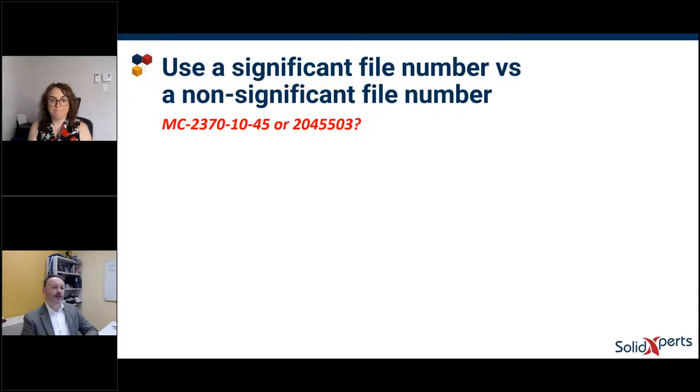So for instance, let's say we compare a document like MC-2370-10-45 or another one that's simply called 204-5503. So what's the difference? Well, you can already kind of guess that the one that starts with MC seems to have some particular structure, with these dashes, that shows there's something here that we can maybe decode, where for the other one, there's no way. Well, there's always a way, but it doesn't look like it's easy to decode.